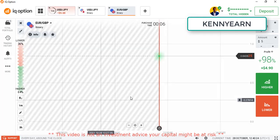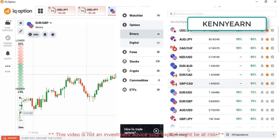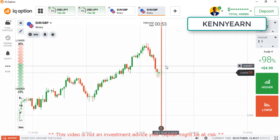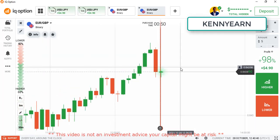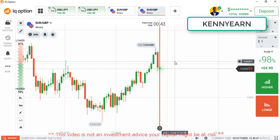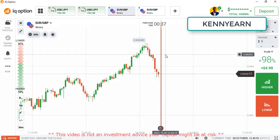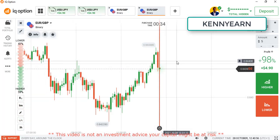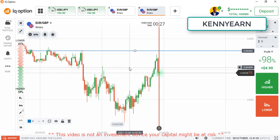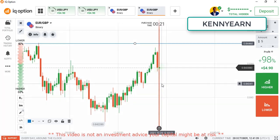Let me see the next one. Euro GBP. Okay, we had good price action here. The market has already traded down heavily. On Euro GBP, we had a huge sell-off in this market. Okay, let me see if I could get some trade out of this pair. We had a huge sell-off. It seems sellers want to bring the market down. Okay, that's a good level above.